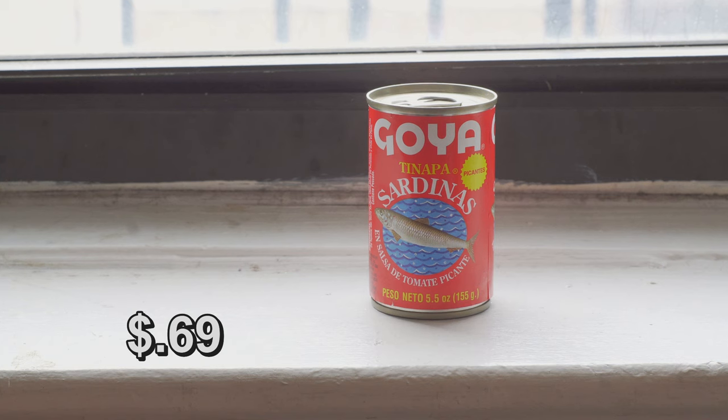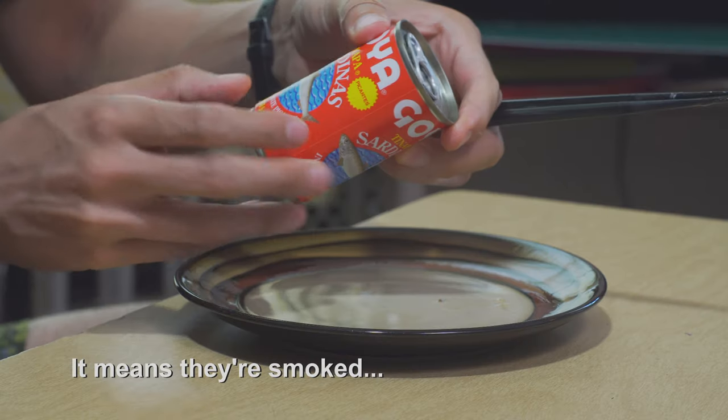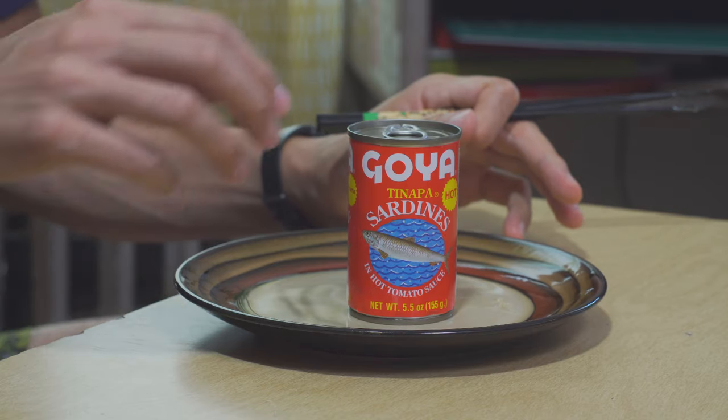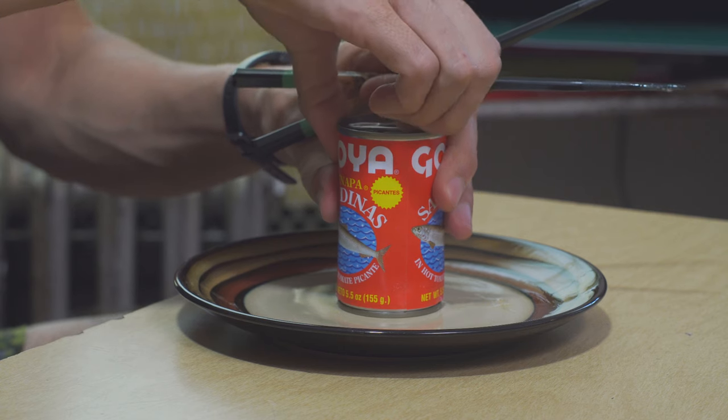Goya tinapa sardines. I don't know what tinapa means. And salsa de tomate picante. And hot tomato sauce. Okay, so I think the hot tomato sauce is gonna be the key to making this work for a can of 69 cent sardines. Or maybe people in Thailand are just living it up and they have incredible cheap sardines.